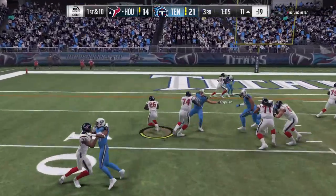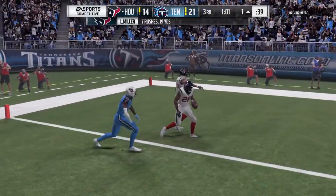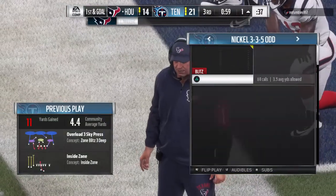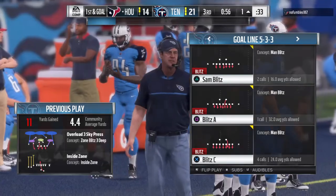They'll run it now out of the gun, and he couldn't quite get there. Tackled down at the 1. 11 more yards that go around, a 1st down as well.